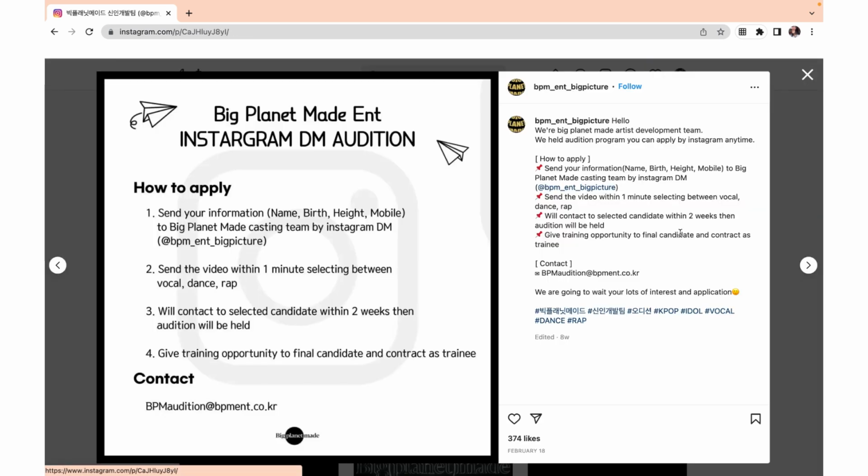So we're going to check firstly their Instagram DM audition, which is anytime. Firstly, send your information, your name, birth, height, and mobile number to Big Planet Made casting team by Instagram DM. Make sure you are DMing this account, not the main official one. This one is still official, but make sure you're doing the audition one. And then you send a video within 1 minute, selecting between vocal, dance, and rap. You can choose one of these categories, and the video should be near 1 minute.